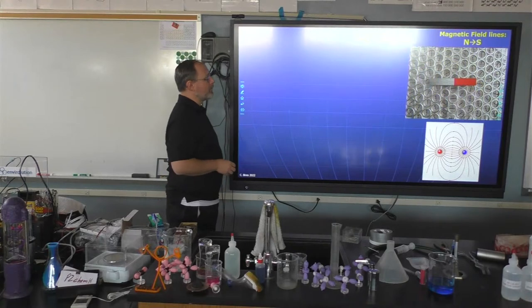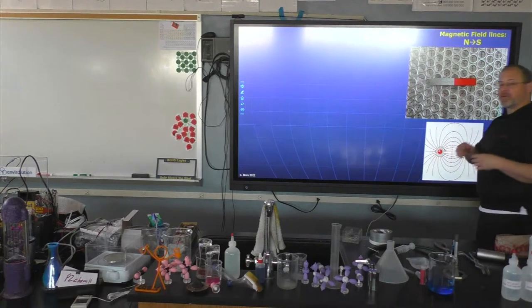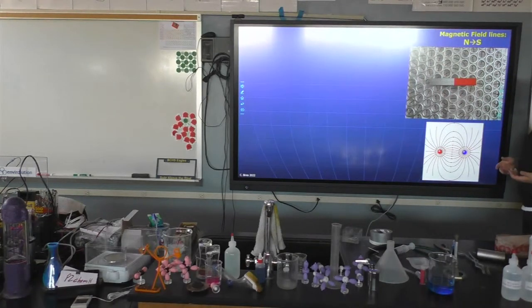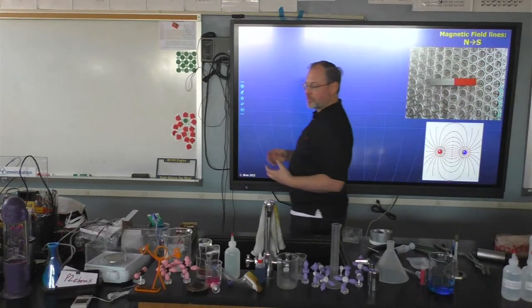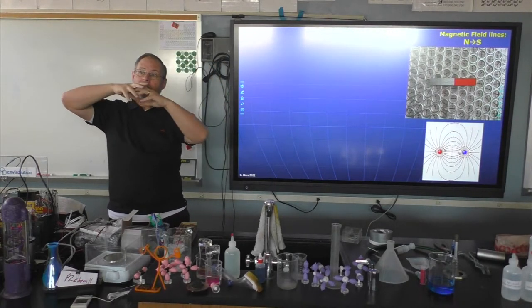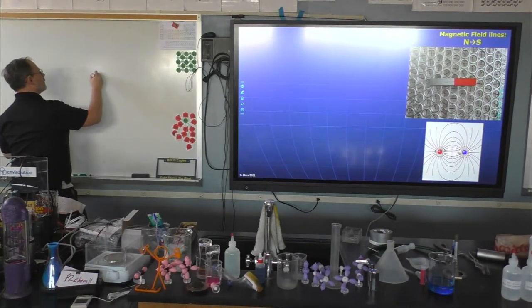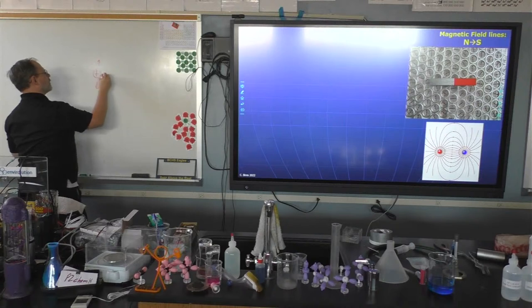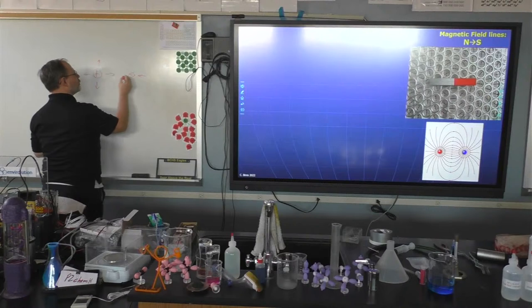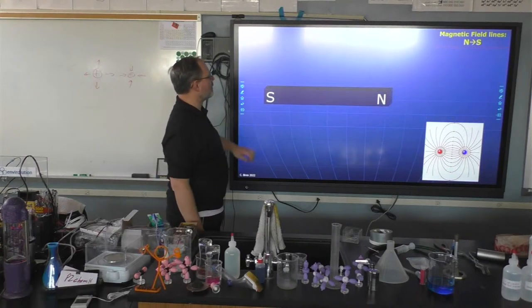A bolt. Okay, now magnets have magnetic field lines. These magnetic field lines point out and in just like charges. If you remember electric charges, positive charges point out, negative charges point in, and they have field lines. So if you were to draw electric fields, a positive charge has field lines that point out, and a negative charge has field lines that point in. Well, magnetism works the same way. The difference is you can't have a monopole.